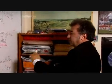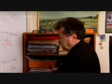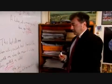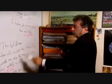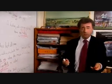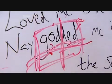Or look at this one from Coriolanus. Coriolanus says, "This last old man, whom with a cracked heart I have sent to Rome, giving him no favours, loved me above the measure of a father, nay, godded me even." Now this time we've formed a verb not from an adjective, but from a noun. And I put it to you, that is more primal, more exciting, more electric than deified me, the Latinate, or made a god of me. This is sudden, compressed, electric.